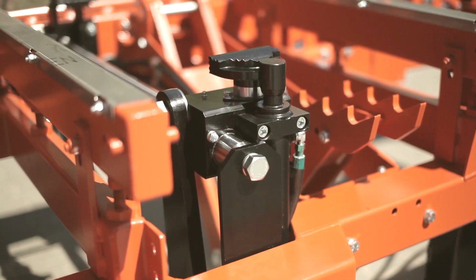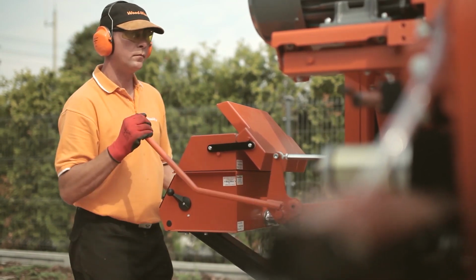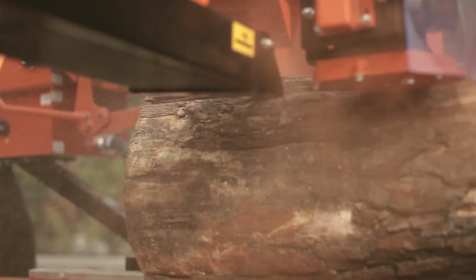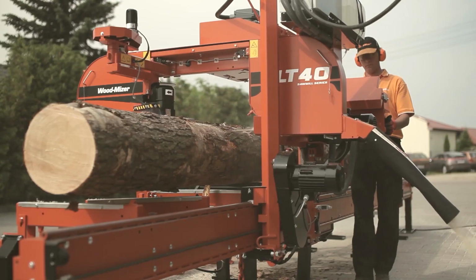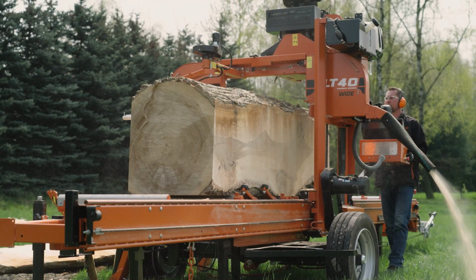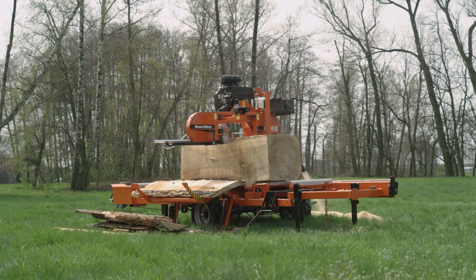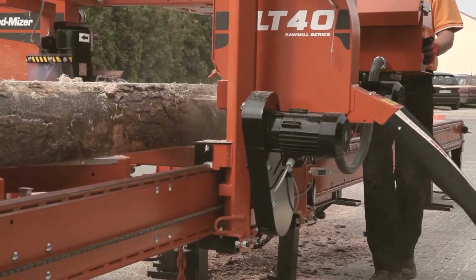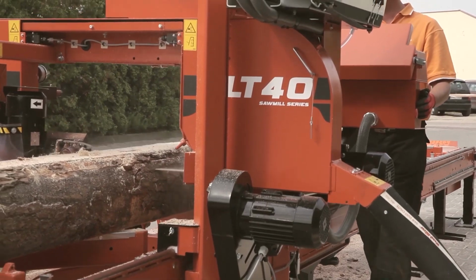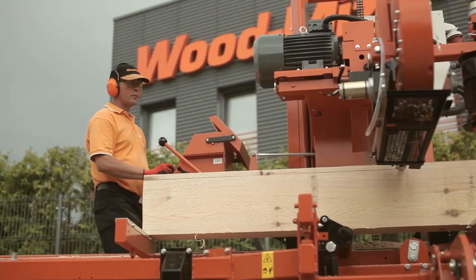With a selection of thin-curved sawmill blades, sawmillers can recover much more timber from every log and use less energy to operate the machine. Over the years, the LT40 Sawmill has proven a flexible and reliable machine, the backbone of thousands of successful wood processing businesses worldwide. It's ideal for small and medium-sized companies as it provides efficiency, precision, and consistency in timber production at a very affordable cost.